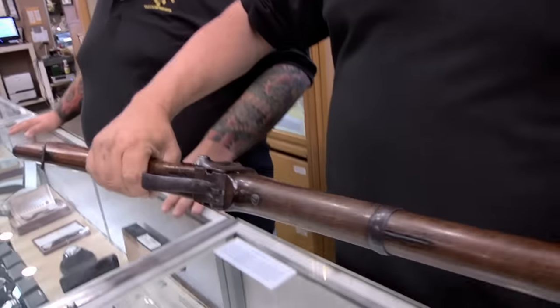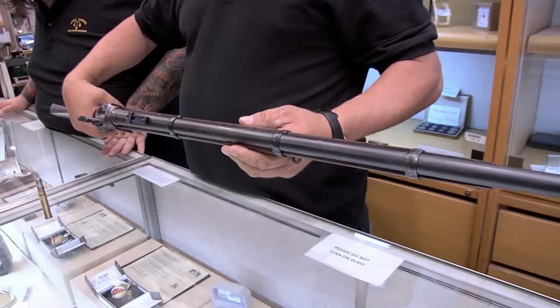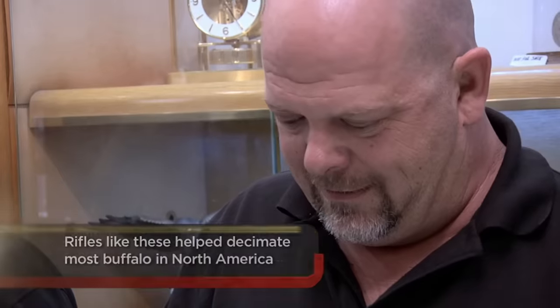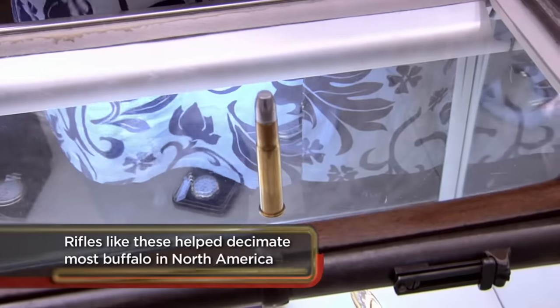This is cool. Where did you get it? I bought the rifle from a friend I knew in Wyoming, and he said, you're going to see something like this once in your life. It's for hunting buffalo. It's a .44-90 caliber. Now, this was the most powerful caliber made in 1874. It was a powerful enough bullet that 800 yards away, you could still bring down a buffalo.